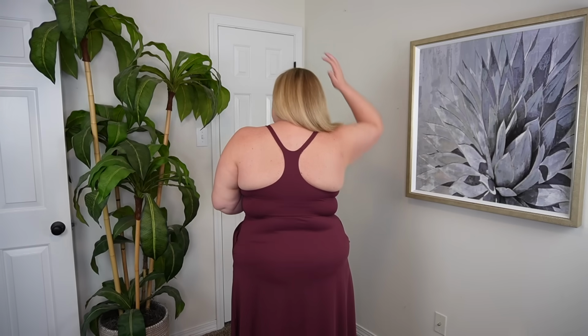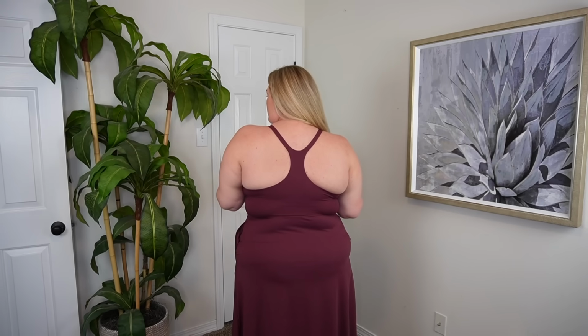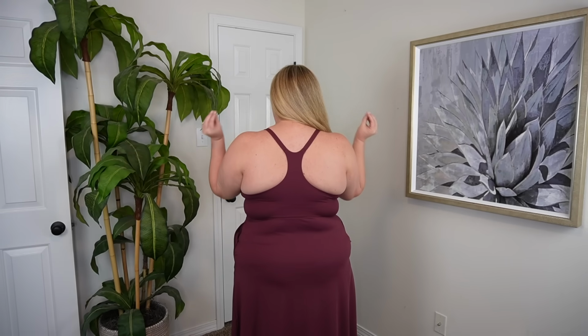You do have pockets. You do have a little slit on the side. You would absolutely have to wear bike shorts underneath this. I'm 5'8", for reference. I feel like the slit sits a little bit high on me, so if you're shorter, then it probably would be perfect. The back is a racer back style versus the black one, which was a crisscross racer back. This one doesn't actually cross.